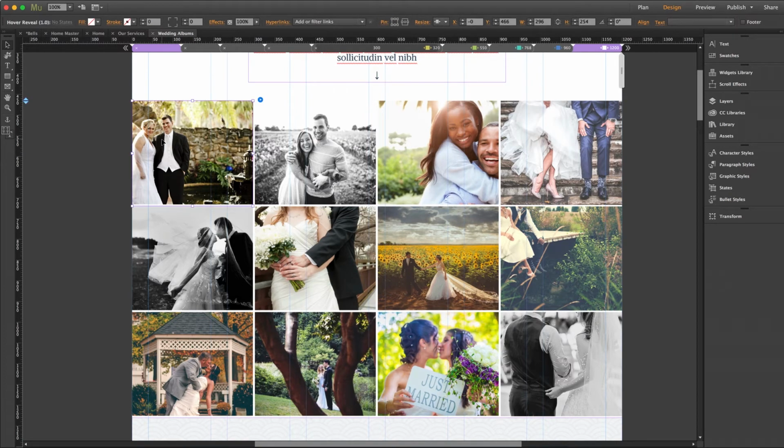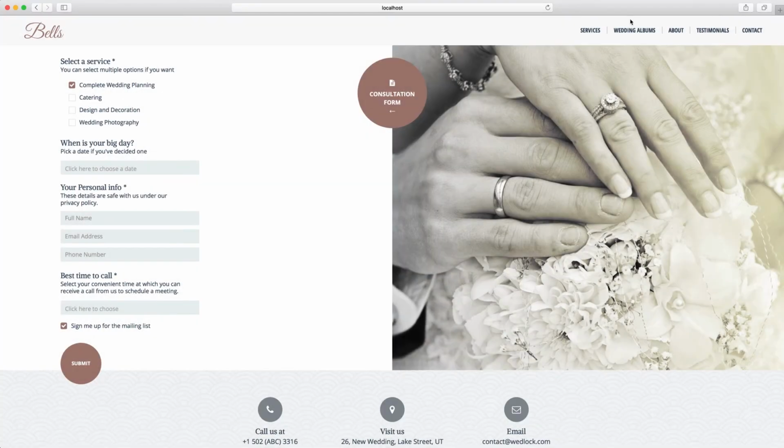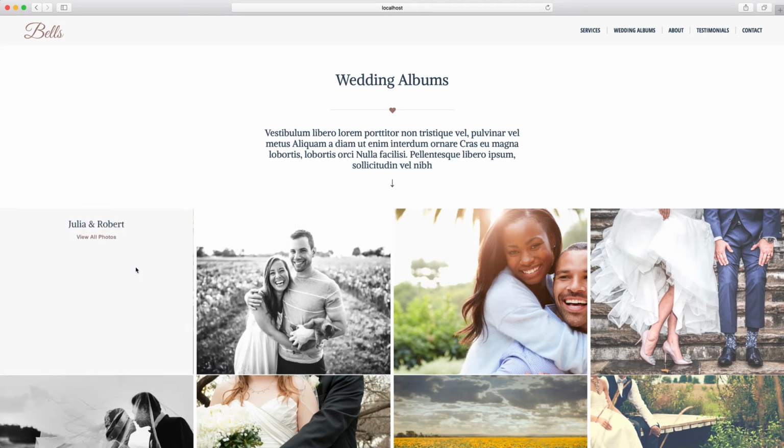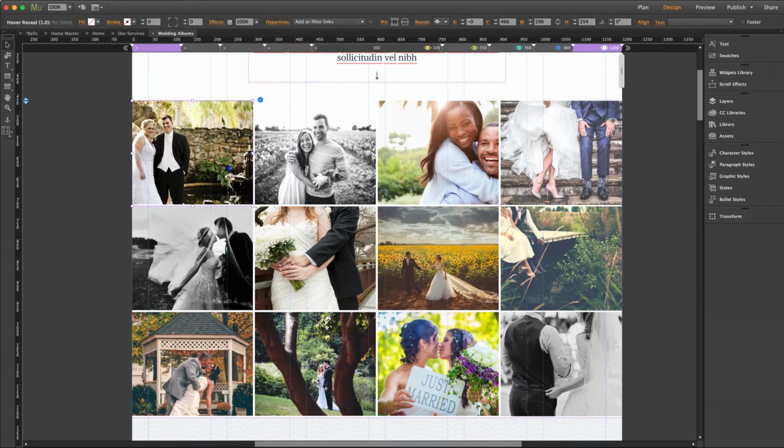Now, if I click on this first image, you may notice that this is not just a regular placed image, but rather a usage of our Hover Reveal widget. I can click the blue icon to pop open the settings panel, and I get lots of options here to customize this widget. If I jump back to our live preview really quick and go to our albums page, as I hover over each image, I get this really nice hover animation with an overlay color, some text, and a hyperlink. All of that is customizable in this Hover Reveal settings panel.